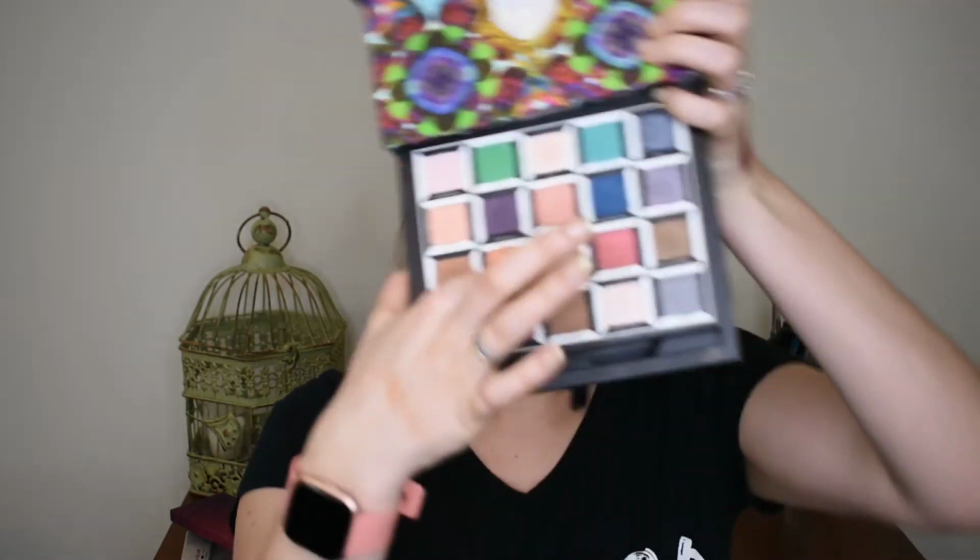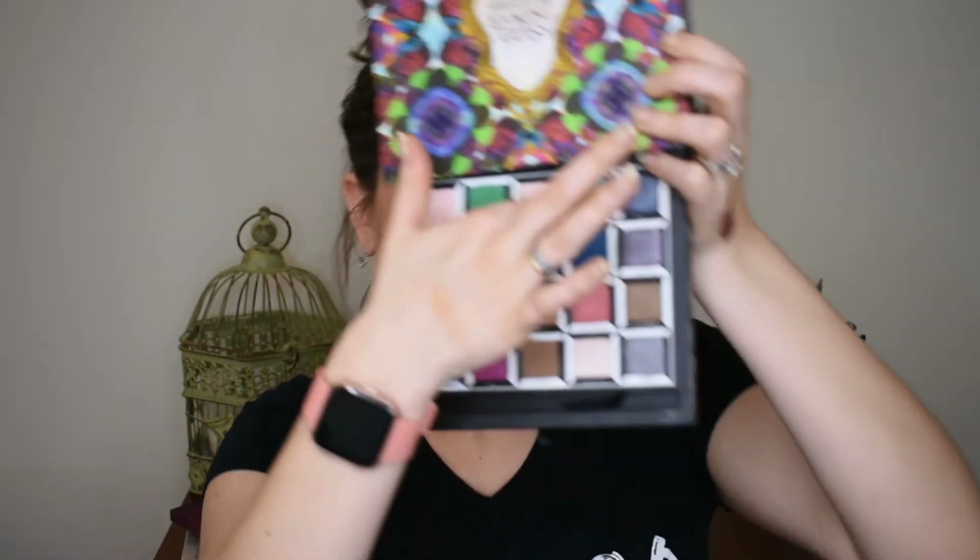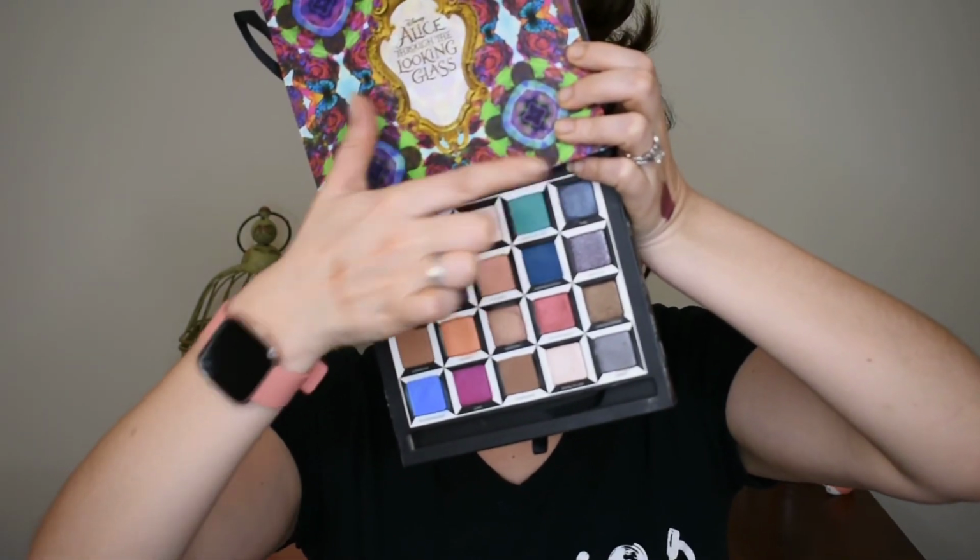For S, I have the shade Salazar Grum. I haven't used this at all this month. It's just that shade right there. And then T, I have Time. It's just that shade right there, and I haven't used either one of these this month. I'm going to try to use at least every shade from my pan projects throughout the month, no matter what, at least once. I just haven't.